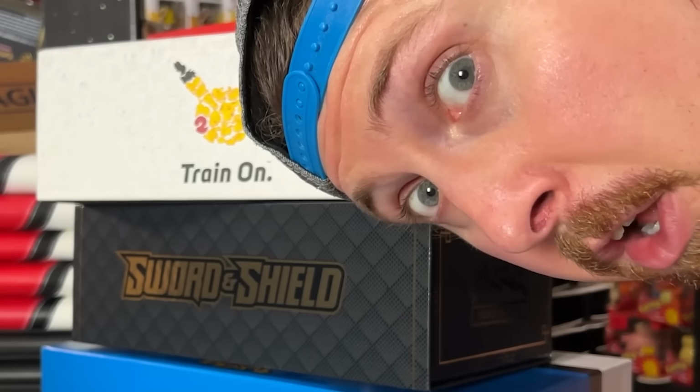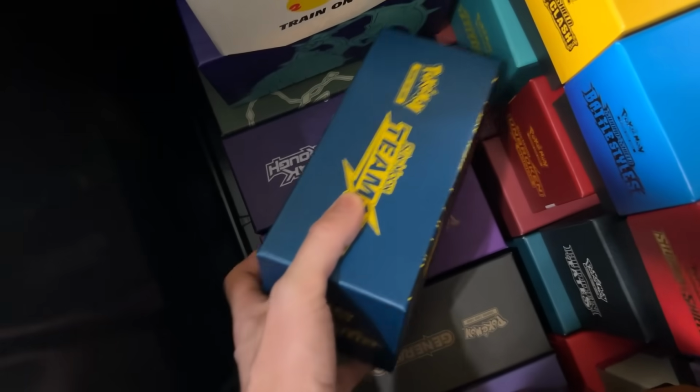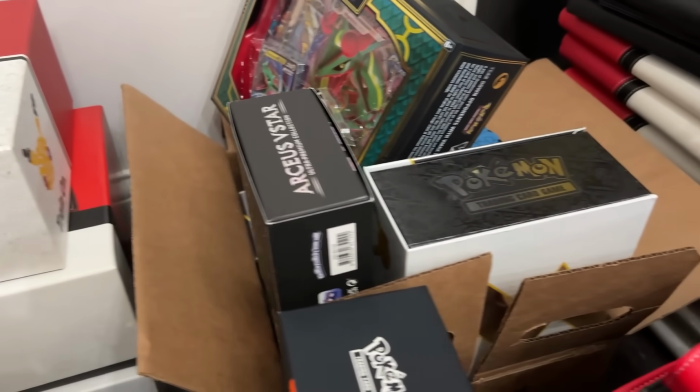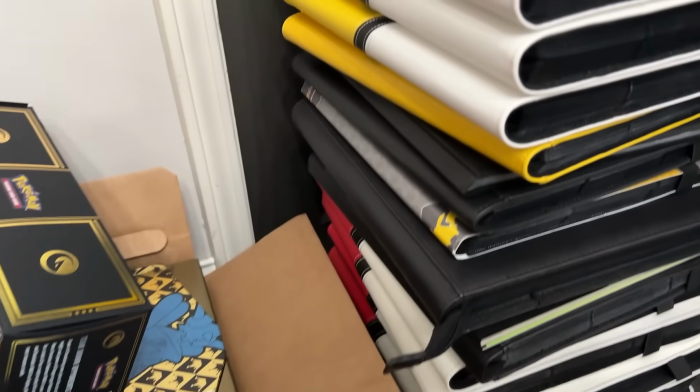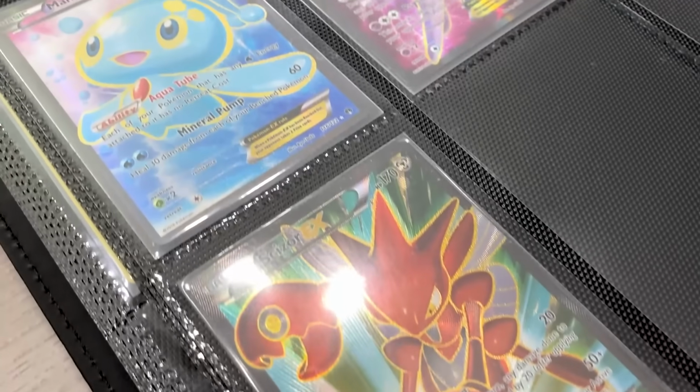But wait, that's not all. We have cleared the table now. There is a lot, as you see on your screen. We're not gonna be able to go through every single Pokemon card, especially the bulk, so we won't be going through the bulk today. We'll be going through some of the binders, and we'll be adding cards to the Pokemon card library.